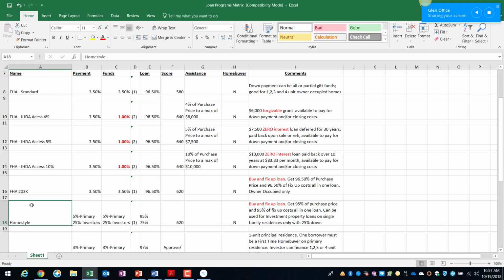FHA 203K, HomeStyle, those are labels. It's a buy your house loan, fix up your house loan. We put them all in one loan. Doesn't matter what the label is. So if you need more than $365,100, then you go to HomeStyle and we'll get you up to $453,000.